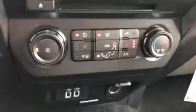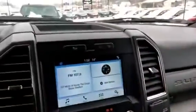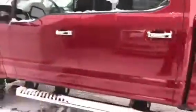Let me show you around the inside, a couple extra features that this one has. Has a bench seat up front that'll open and close. This one has heated seats. So I think that's the main extras, is the heated seats and the chrome on the outside, but I thought this one might tickle you a little bit because it's ruby red and it's in stock.